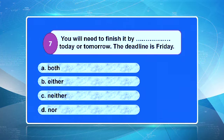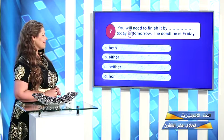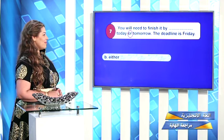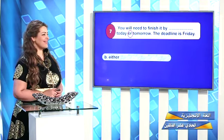Number seven, you will need to finish it by today or tomorrow. The deadline is Friday. We have both, either, neither, or nor. Which one? Look at or. This is a hint. What goes always with or? It is either. You will need to finish it by either today or tomorrow. The deadline is Friday. Very good for those who have tried.